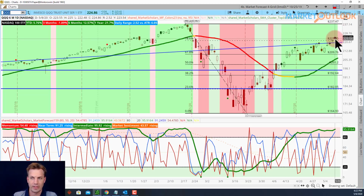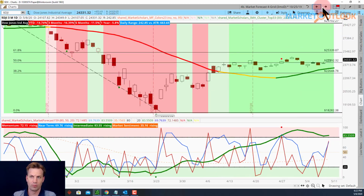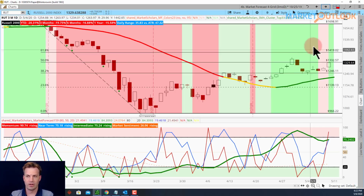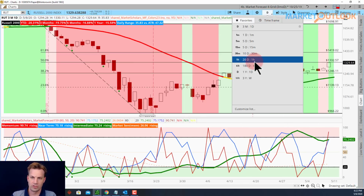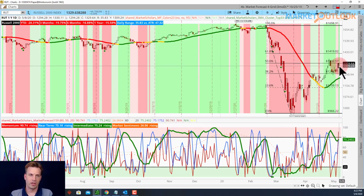Strong, and this is a breakout. We have broken out above the 78% level. If this holds and we continue and hold this, there's a good chance that this brings the rest of the market up with it. On the other hand, you have the Russell 2000, which, remember, the S&P is sitting at its 62%. The Russell 2000 is not.